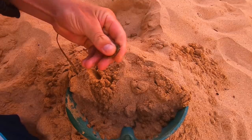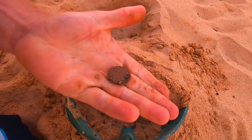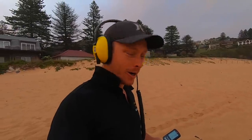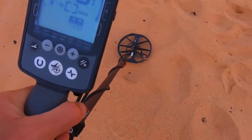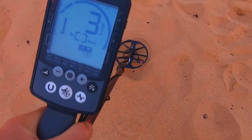$1 coin. She's crusty. I've already picked up a 1 cent coin, a dollar coin, and a 10 cent coin, and everything was old and crusty. A 3 and a 4. Low tone. 4.